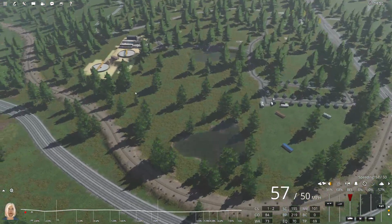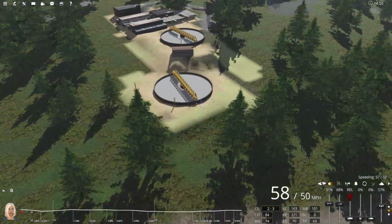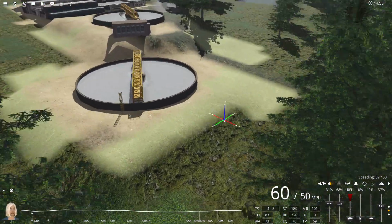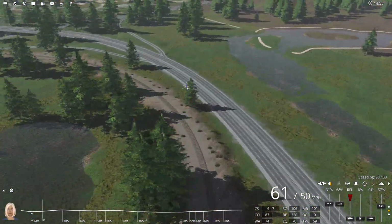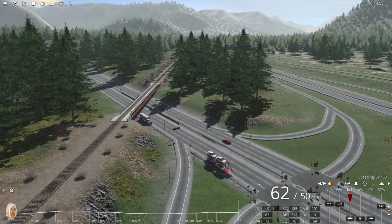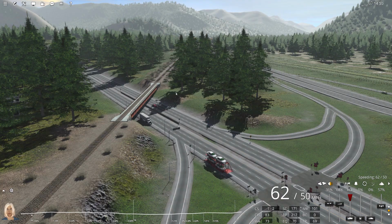Looks like here we got more industry, which is nice to see. And we actually got some pretty cool 3D assets that are actually animated. That's nice. We got more highway stuff. That's pretty neat. Some animated stuff, some non-animated stuff.